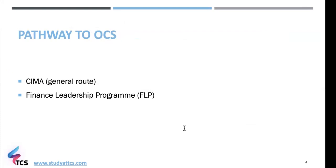All right. So let's get into the technicalities behind your OCS exam. First things first, we need to consider the pathway to OCS. There could be a set of students coming through the CIMA general route. These students had done their OTQ exams. Because of that, they are conversant with E1, F1, as well as P1 syllabus content. So these students, since they know theory, will find the OCS exam to be a bit easier compared to students who are coming through an exemption route.